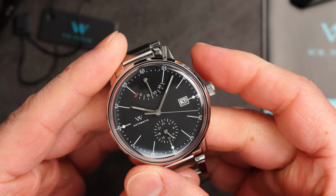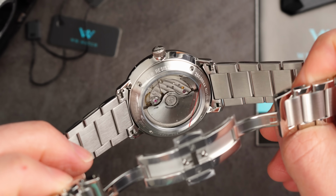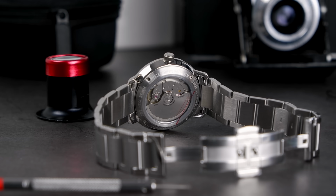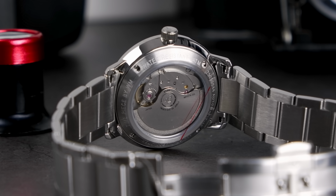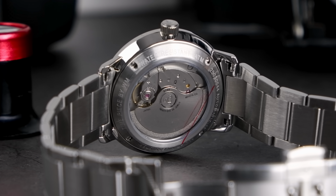Flipping the case over, we are faced with an exhibition caseback, which is brushed on the perimeter and has key specifications engraved there too. The caseback is secured by 4 screws, which is okay for a dress-style watch with 50 meters of declared water resistance.